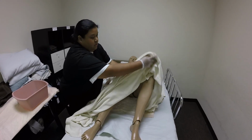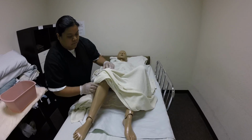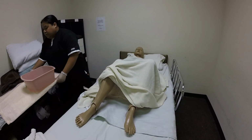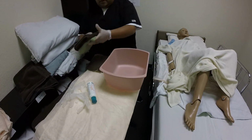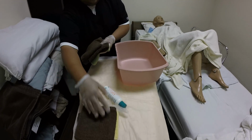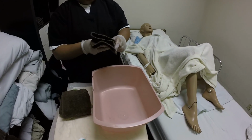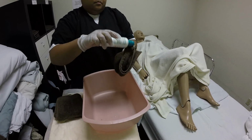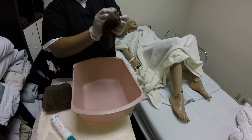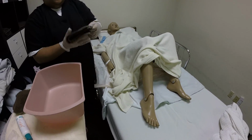Be sure not to overexpose them. And so you'll get your washcloths. You'll get your first three for the vagina area. You'll fold your washcloth into fours. Okay, dip it in the water. Add soap. Lather it up. And you'll be using each different corner for different portions.